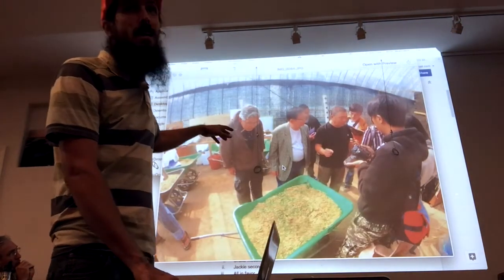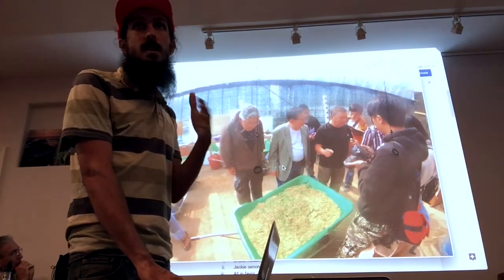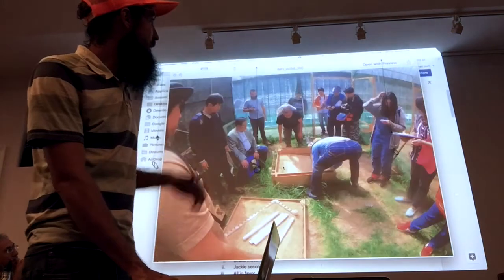We're evaluating the feed. We got to taste it. It smells like really fresh bread. So not stinky at all. It smells really sweet. You can eat it. It tastes sweet.